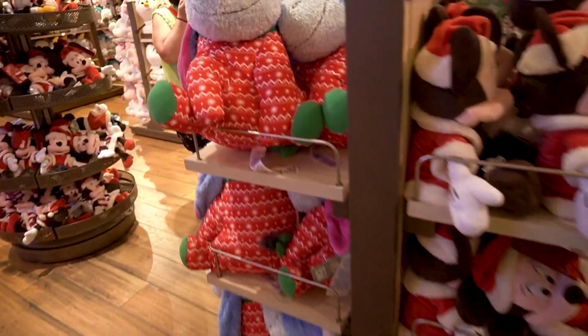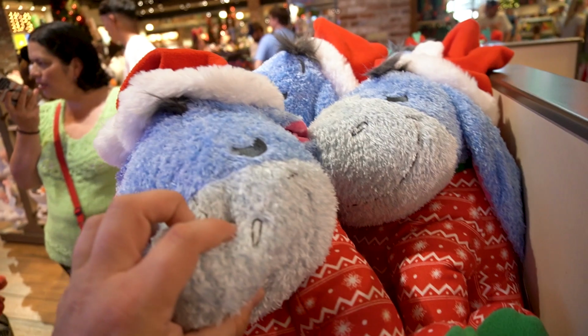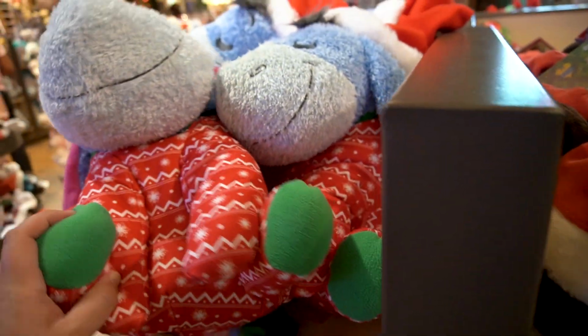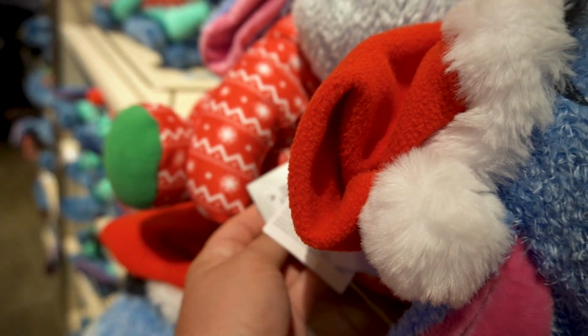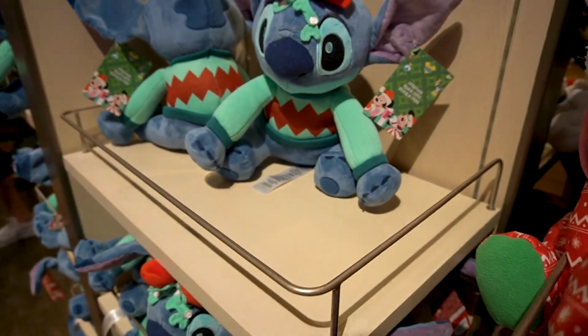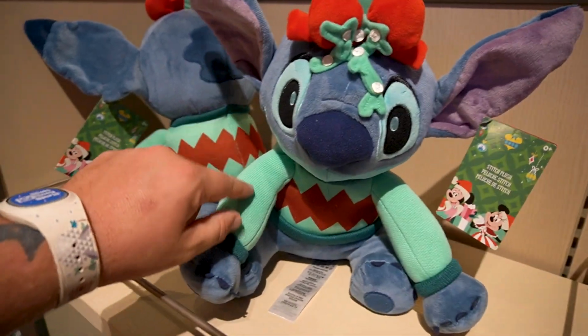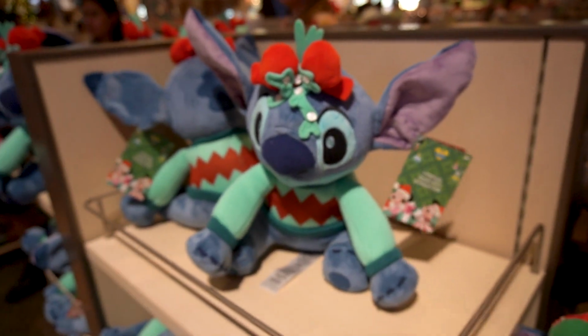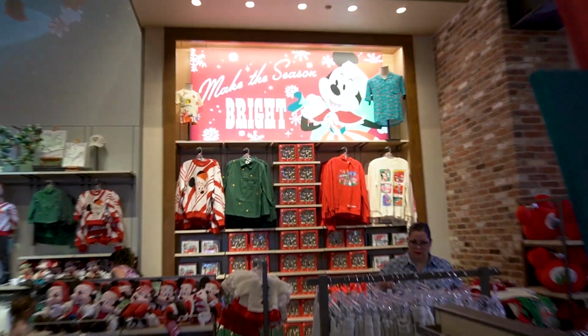Ugly sweater, probably. Well, and then here's Kayla's favorite character, Eeyore, dressed up in little pajamas. That's so cute. And he cost $40. Yeah, pretty much too much. All this stuff's too much. I'm not a fan. I don't know why. I don't like how the sleeves are on him. But he's cute. $30.